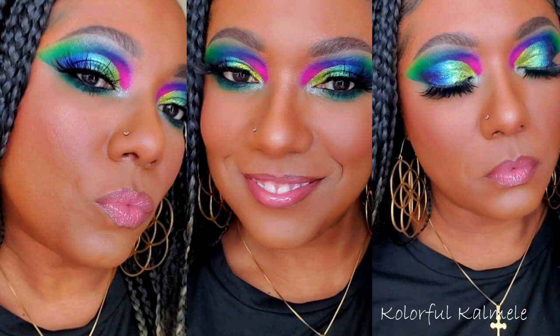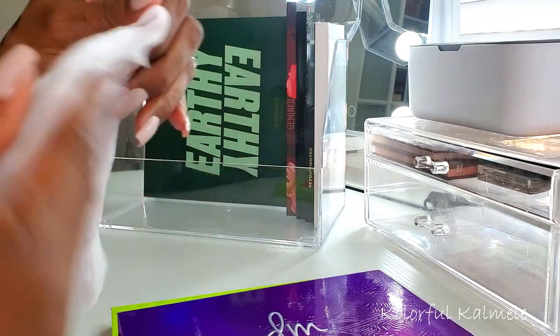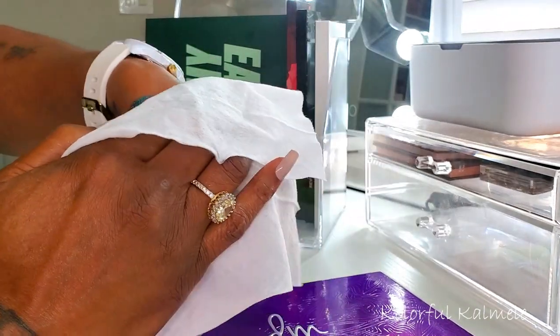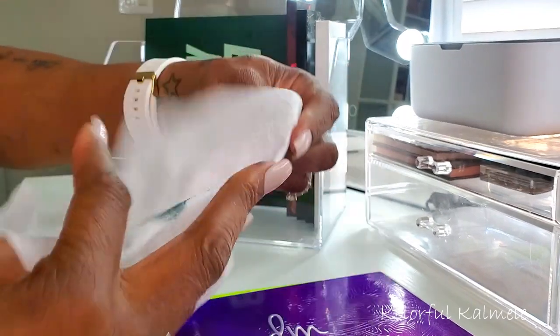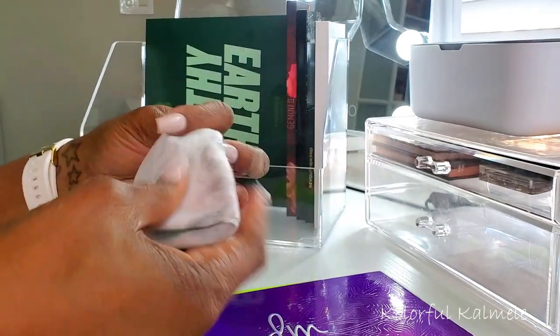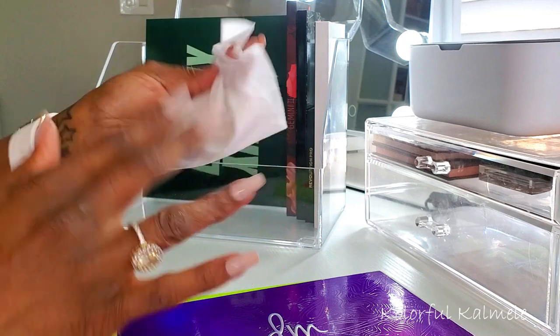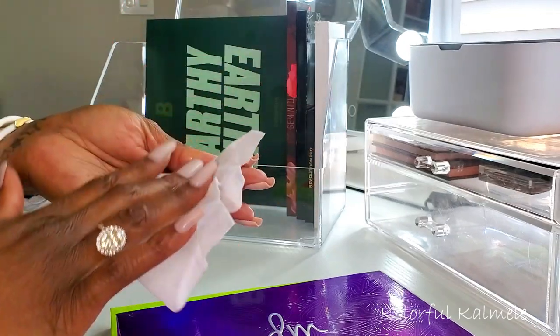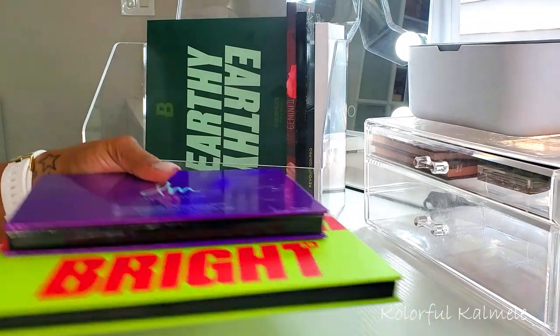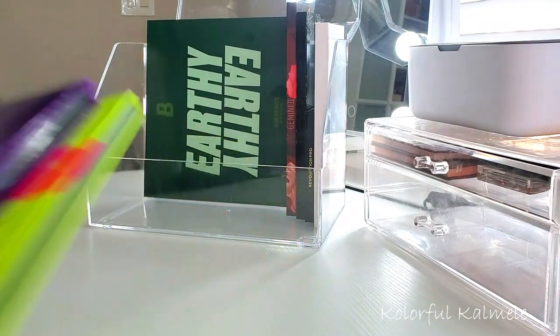Just mind blowing. These are the kind of swatches that you hate to even wipe off. You don't even want to wipe them off. They're so beautiful. Lord have mercy. That's how I know I'm still in a love affair with makeup, honey. It never ends. No matter how many palettes I get, it never ends.